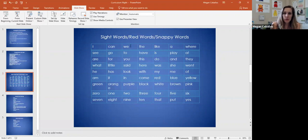And so each week we'll introduce 1 or 2 of these words, and hopefully that will help them have a little data bank of words in their head, so that when they're reading, they don't have to think about it. They just know what the word is and they can say it right away. So those are our sight words.